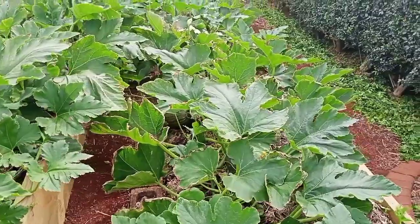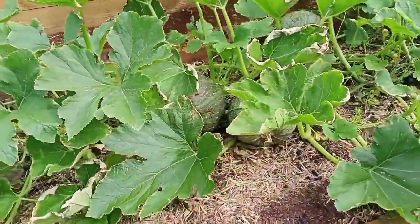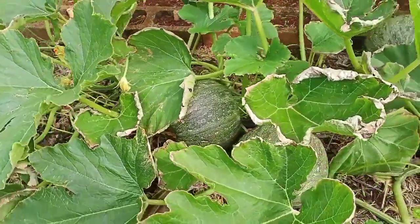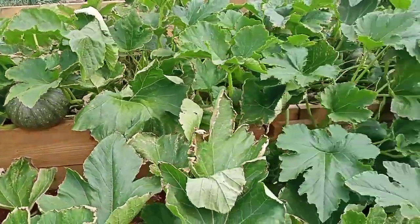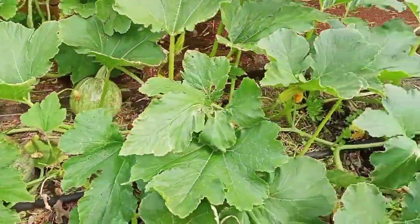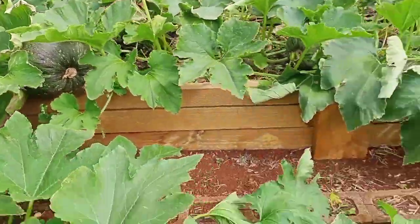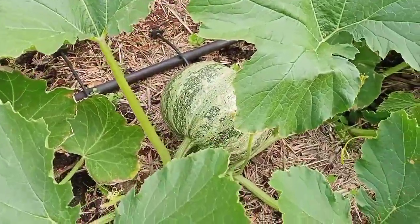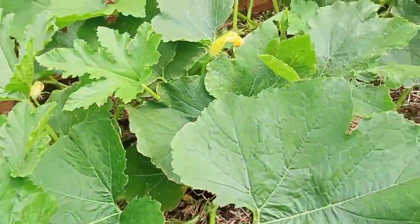Here we are, another pumpkin video. We haven't had any female flowers in a week, so the pumpkins are pretty much finished and we're just waiting for them to get ripe. So there's quite a few nice big pumpkins in there, but you probably won't be seeing any more.